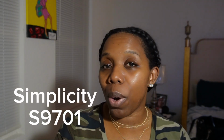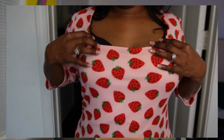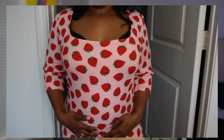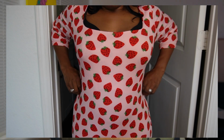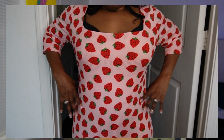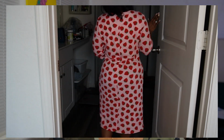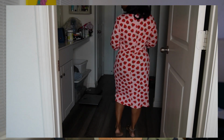Next one is Simplicity S9701. Now, this was my Valentine's dress. This is the strawberry fabric that I was seeing all over YouTube and Instagram, and I fell in love with it. I really wasn't looking for it, but was in Hobby Lobby one day and I ran across it and I purchased it. Well, actually, I didn't get it the first time. I bypassed it. Then I had some remorse for not buying it and went back and got it. Glad I did. I think I bought like 3 yards of this fabric.